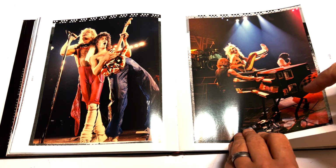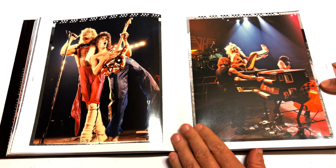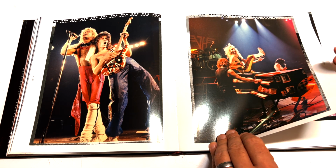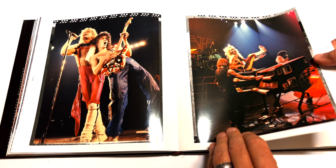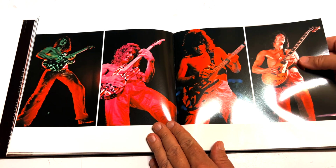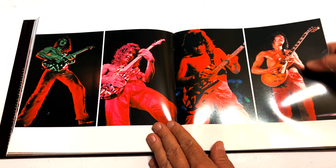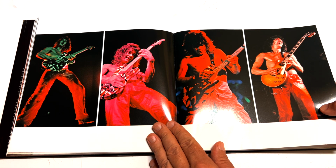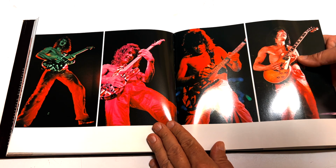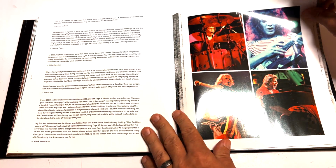Oh, there's a cool picture of Mike doing this behind the scenes. What if they're doing Sunday afternoon in the park? I don't know. If anybody knows what he played on that, put it in the comments. Multiple pictures of Ed playing some shots here with Frankie and the Les Paul. Didn't have the pickup in the front, neck position.